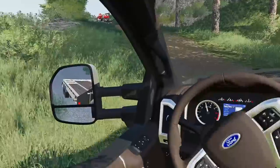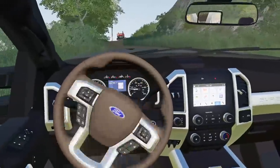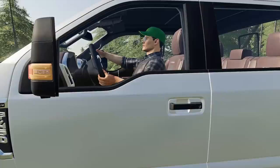She's doing it. There you go. Keep going. I was worried it wasn't going to make it there for a second. You doing good, man? Yeah, I think it's working. Good. Can you roll down your window?